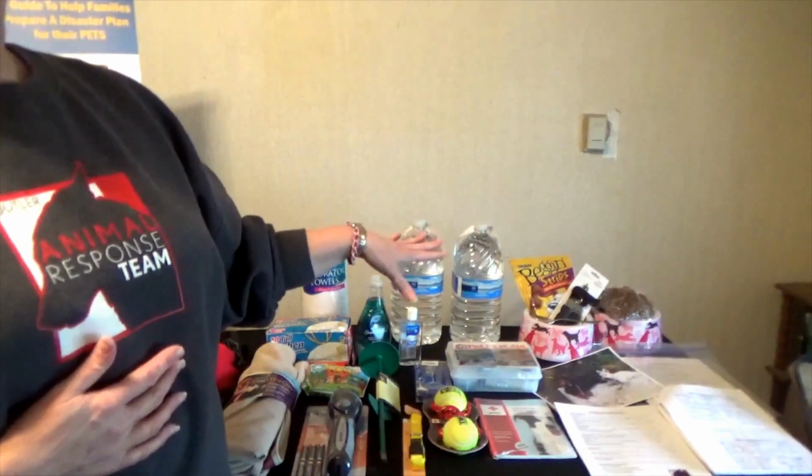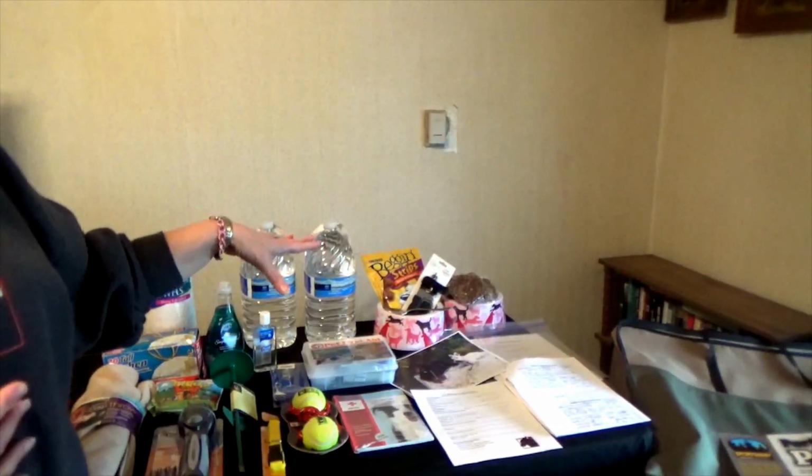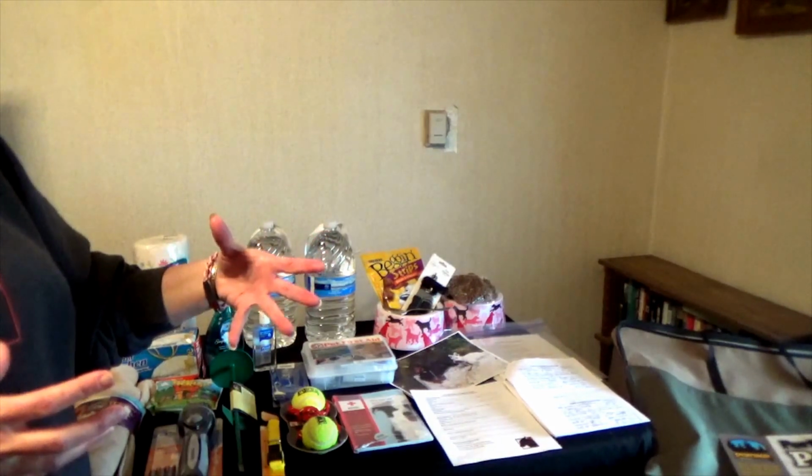Rule of thumb is a 3-day supply of food for each pet. Make sure you have some bowls in there. What I like to do is buy the little plastic throwaway tubs that you can get in any grocery store. I'm not going to throw a brand name out there, but just the little typical plastic tubs.